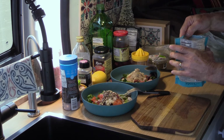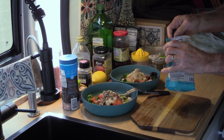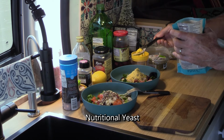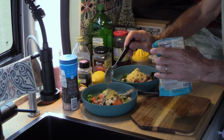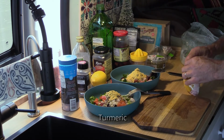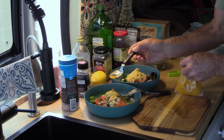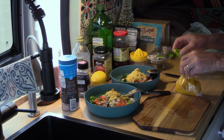Because we are vegetarian, we have a risk of deficiency in some vitamins, so we use nutritional yeast. It's very rich in some vitamins, and it kind of tastes like cheese anyways. On mine I put some turmeric, which has some cancer fighting properties. It can be overpowering, so I don't want to put too much. Cathy doesn't like it, so she doesn't get any.